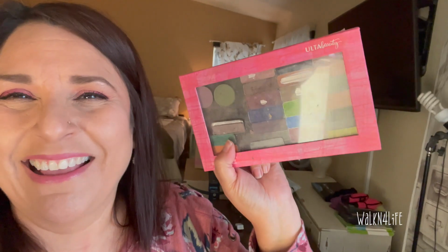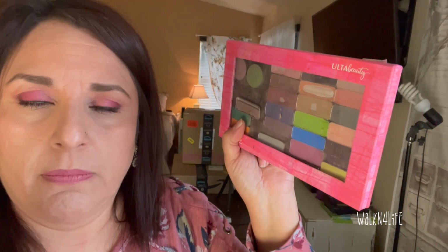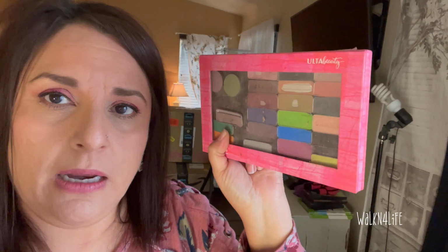It's a lot of my Wet n Wild palettes that are opened. I have some sealed, but I have a lot of Wet n Wild that are open. And then I have these that I depotted, I think that's how you say it, and I put it in this Ulta case. It's magnetic. I think things like that I'm going to do away with, just because obviously I don't pick them up. I don't pull them.